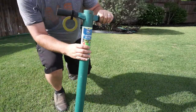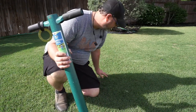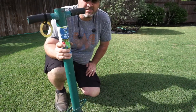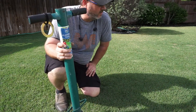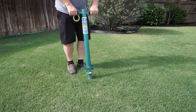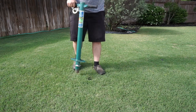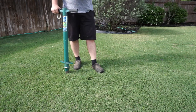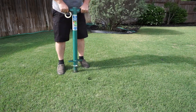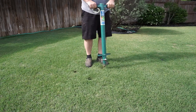All right. So now what I'm going to do is take it into this nice, good Bermuda that I have. We're going to pull enough plugs to fill all the holes that I got over there. So here we go. I like to keep them spread out a little bit, so I'm not really creating another issue. Great for aeration too.